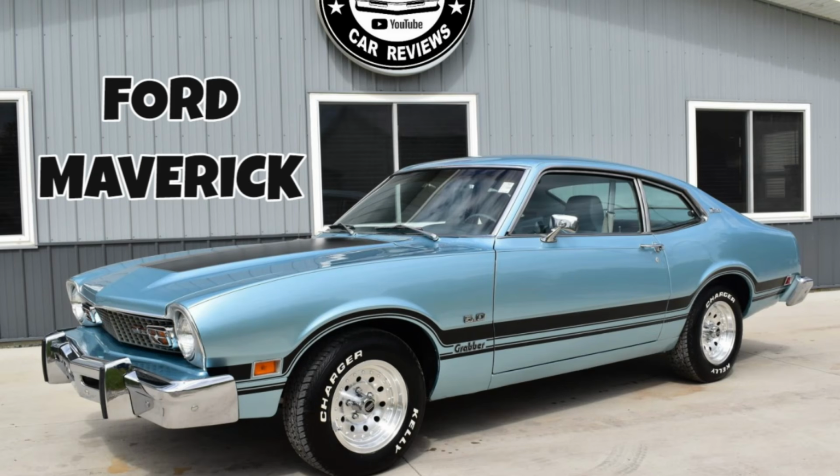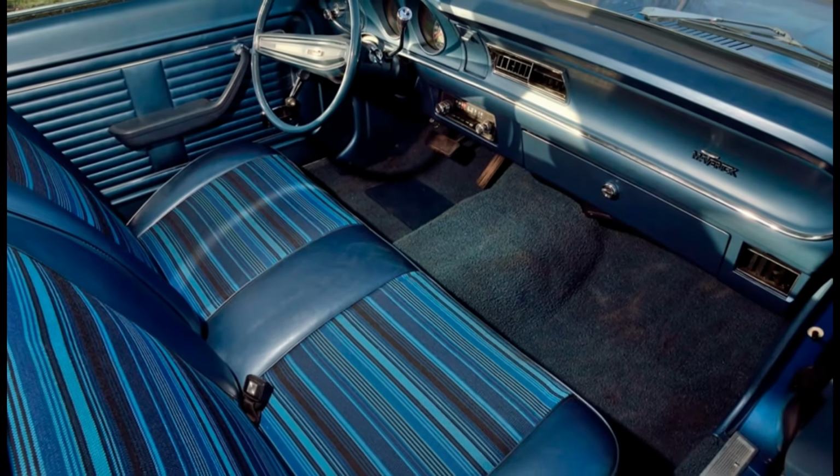Well, there you have it, the history of the Ford Maverick. Did you own one? Do you have one? I haven't seen one in quite a while.